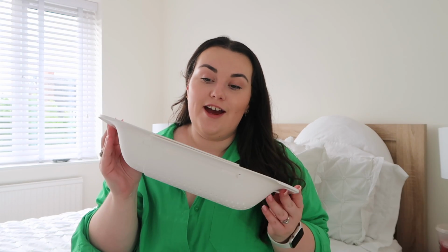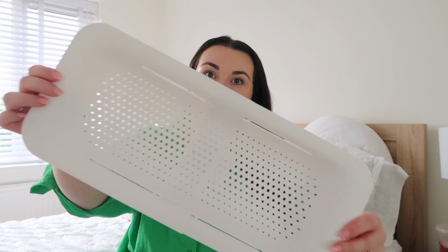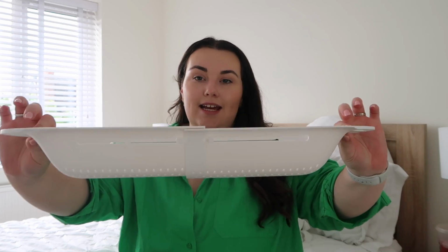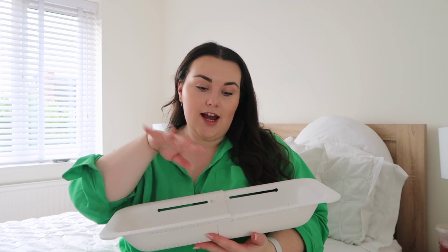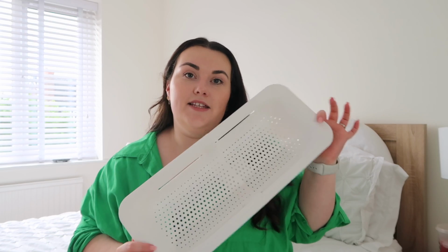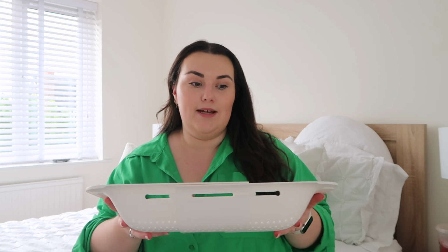Okay, then another kitchen item that we got was this expandable colander, which can basically sit over the sink, and you can put all of your fruit and veg in there and give it a wash. You could obviously drain potatoes that you've had boiling or any kind of vegetables in there just to drain them off, including pasta, all sorts basically.